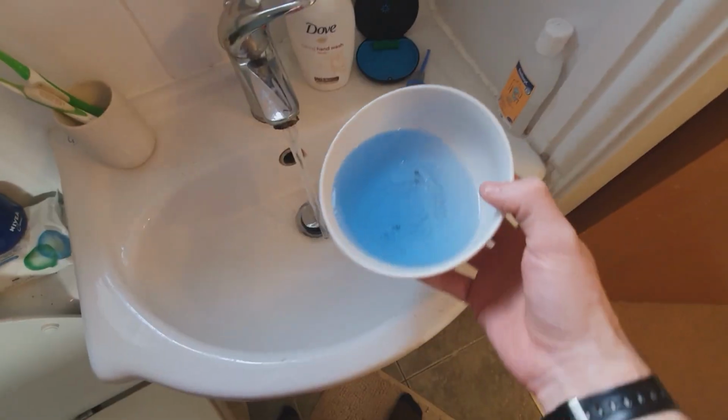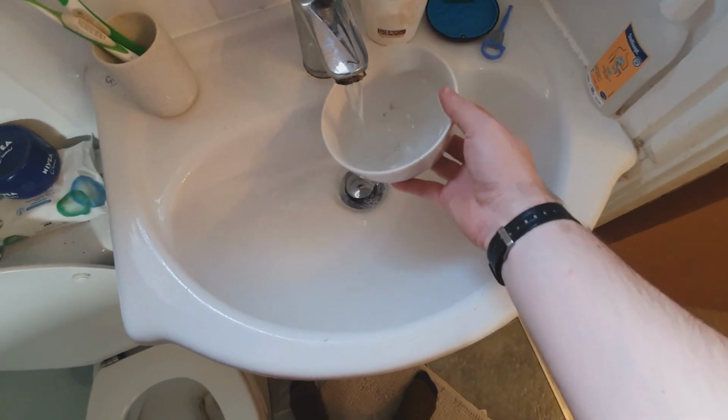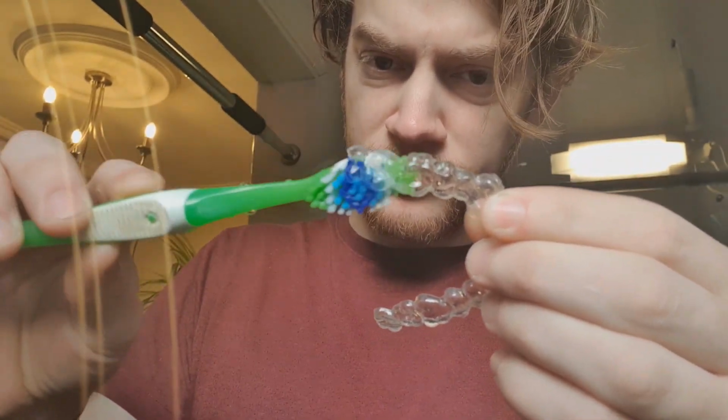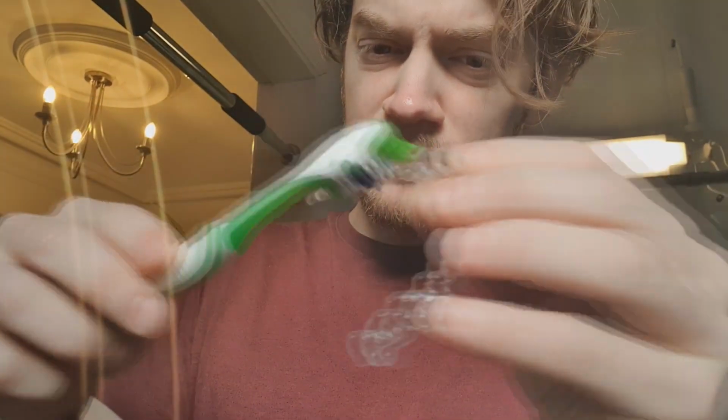Once I've finished my breakfast and my tea or whatever I'm drinking, I get straight up, grab the aligners, rinse them out, pour the Retainer Brite away, and get ready for these to go straight back in. So brush my teeth, give my mouth a rinse. Even though I've soaked the aligners, I inspect them before they go back in my mouth, just in case there is something on there I need to brush off.